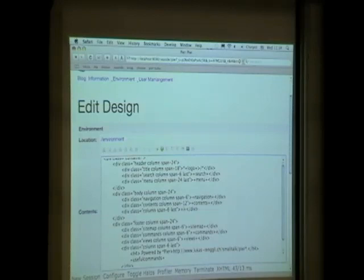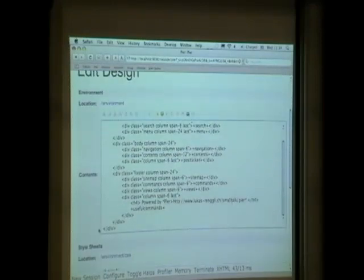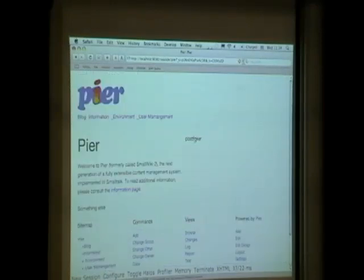There's nothing magic about it. And I would like to embed the so-called post sticker. And then I say, okay, save. And then obviously there is no post sticker.